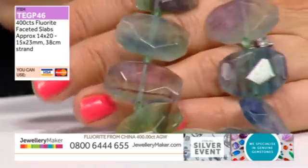Okay. Now, oh yes, these are lovely. These are fab. These are huge slabs of fluorite, and yet they're faceted, so they've been softened. You've sort of got this lovely, subtle sparkle. They're a beautiful fluorite that would work really nicely with that amethyst bundle that we had just before, drawing out the deep purples that are present in there.